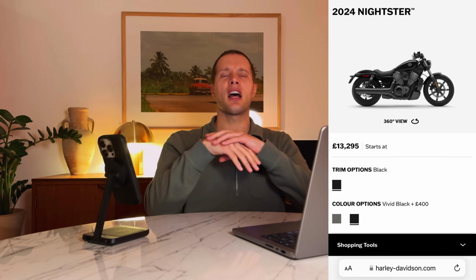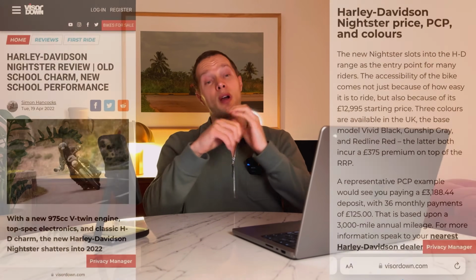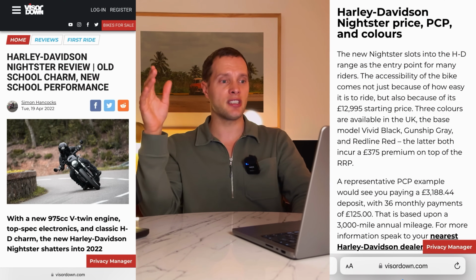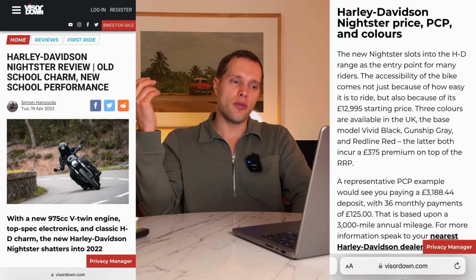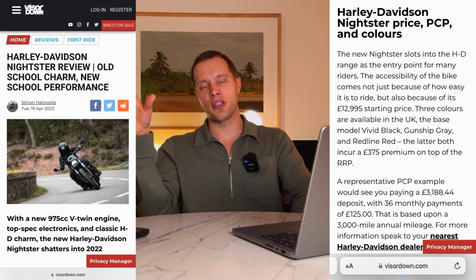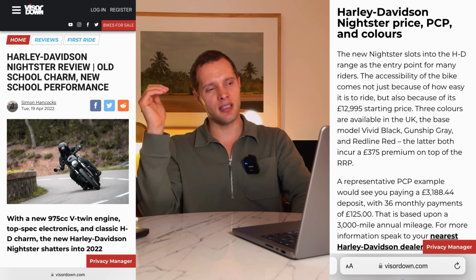I had a look at an article from Visor Down back in April 2022. So that's close to 2 years ago, and the Nightster was £12,995. So to be fair to Harley Davidson, the price has only gone up £300 in 2 years. And when you consider inflation, that isn't insane.